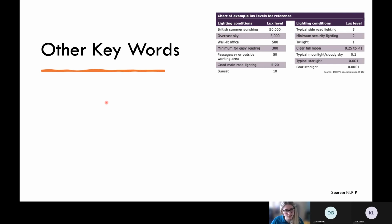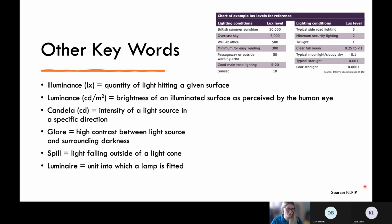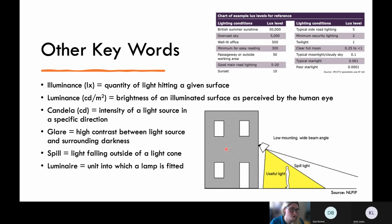Other keywords in relation to lighting, I'm not going to go through all these. If you're on YouTube, you can pause the video and have a look at them. The main ones I just want to point out are illuminance and luminance, which relate to the light's intensity, and also light spill. This is the light that isn't useful, or falling outside of a light cone. In a sense, you can perceive it as light pollution or non-useful light. This is really what we want to minimize in developments that have sensitive landscapes, because spill light is quite often the light that's going to influence bats, as much so, or even more so sometimes, than useful light.